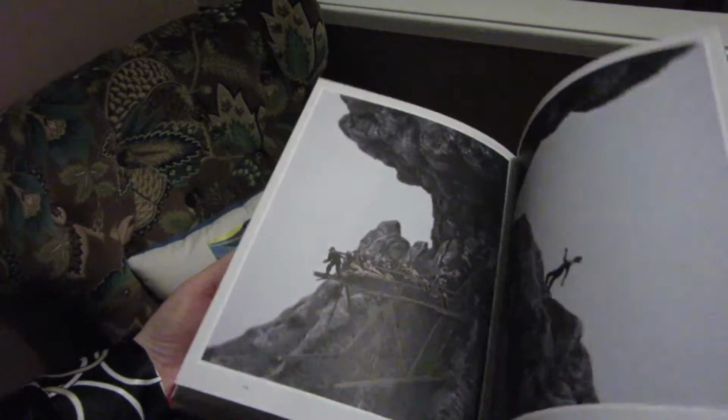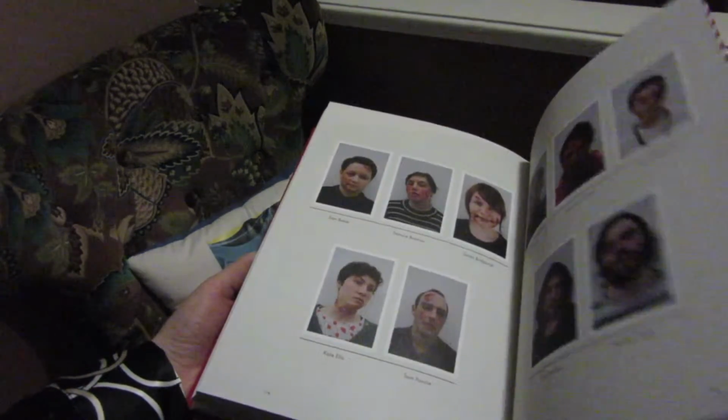What's really cool about this book as well is that even though the artists designed it and made it, the original set of miniatures actually got destroyed in a fire. The private collector that owned them, who was planning to exhibit them, his place caught fire and he lost a bunch of artwork, including this original thing. So he commissioned Jake and Dinos Chapman to remake it.